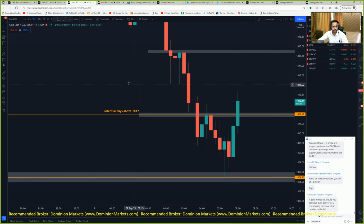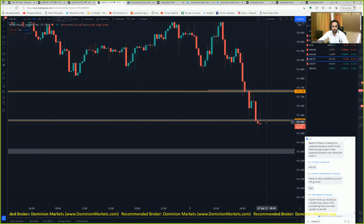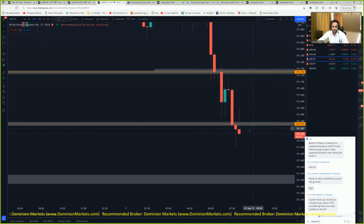Rama, on what condition will you sell gold? Oh, pound yen. If this candle can close bullish and the next one can break its low, I think that's when I might try to sell pound yen. But at this point, I'm just waiting for the candles to close, to be honest.